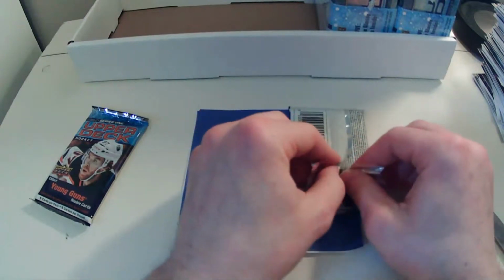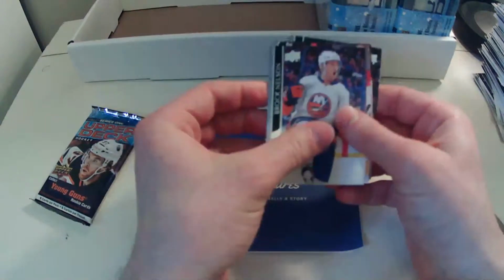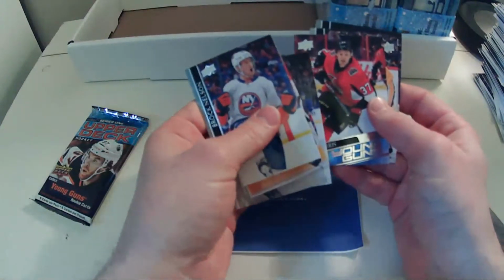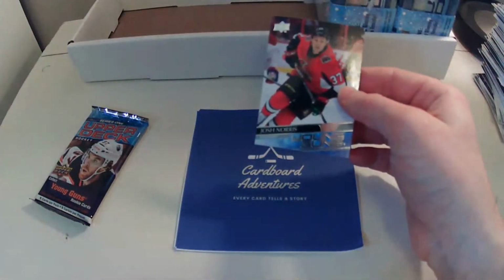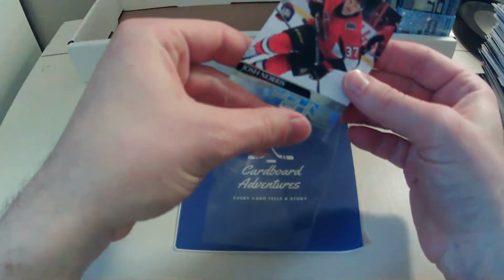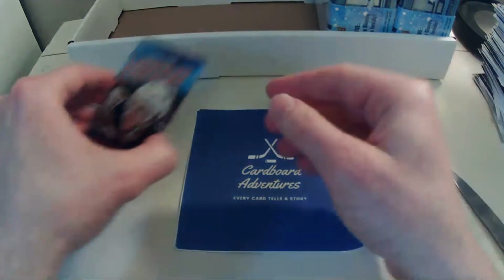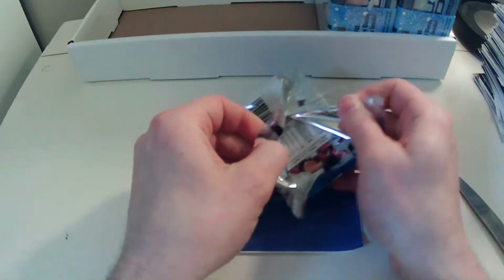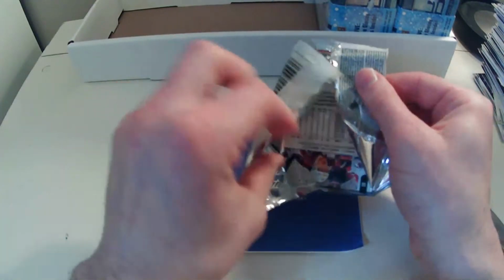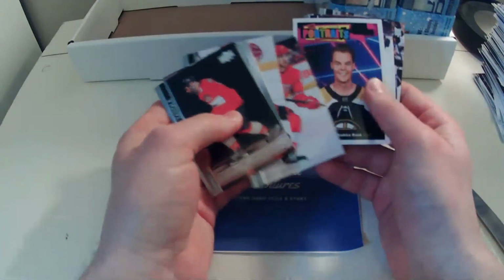Looks like there's the Young Guns in this pack. Josh Norris. That's not a bad card. I know some people have picked him as a sleeper to win the Calder Trophy, and I believe he already has a couple of points this year. So this one will probably most likely just be base cards, or a canvas card, or portraits. So yeah, Tuukka Rask. Portraits.